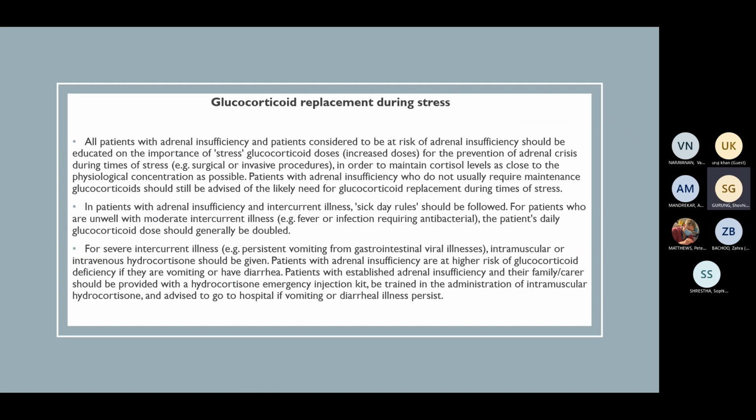All patients with adrenal insufficiency and patients considered to be at risk of adrenal insufficiency should be educated on the importance of stress glucocorticoid doses. That is the increased doses for the prevention of adrenal crisis during times of stress, in order to maintain cortisol levels as close to the physiological concentration as possible.